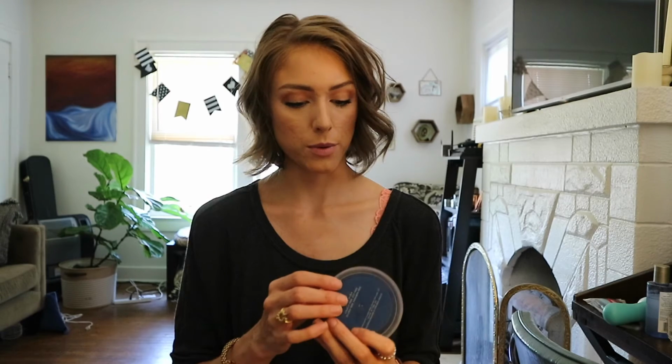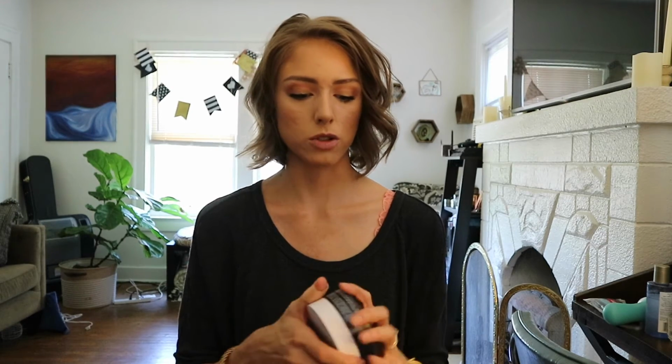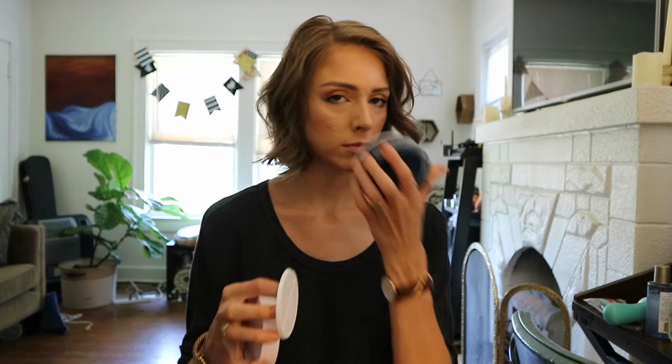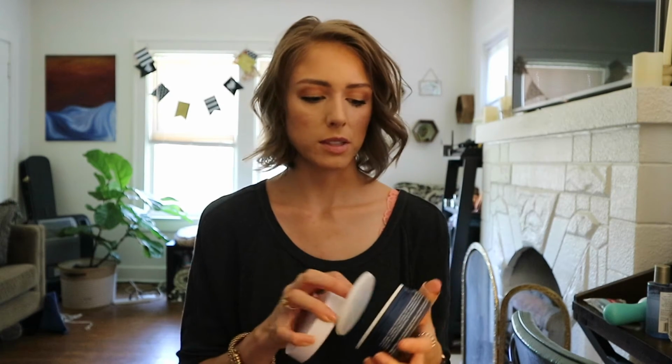I've yet to find one that I really don't like. They all smell very earthy, very organic, I guess is how I would describe it. I don't know how I would describe how this smells. It just smells clean, and yeah, it smells like I'm gonna cleanse my face, or cleanse off my makeup at least. And so after that, I rinse all of that balm off of my skin.